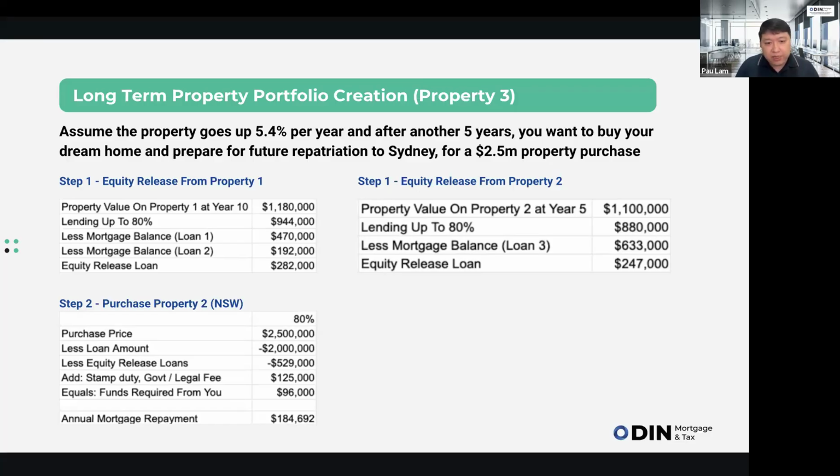So for the 2.5 million property, we're going to borrow 80% from a bank, less the equity, the 529 from the two properties you have, plus the stamp duty. At the end of the day, you only need to come up with $96,000 as the funds that you need to bring in for the purchase. And eventually, the annual mortgage on this 2 million mortgage plus the equity release would be at 184 per year P&I in terms of repayments.